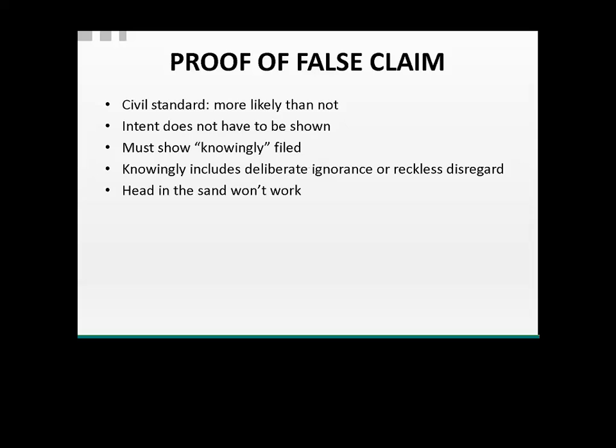There should be specific allegations showing the time, the date, the place, and the content of any false claim. And it's also very helpful to have documentation supporting these allegations. It has to be shown by the civil standard, which means preponderance of the evidence, meaning it is more likely than not. It does not have to be shown by the criminal standard, which is beyond a reasonable doubt.